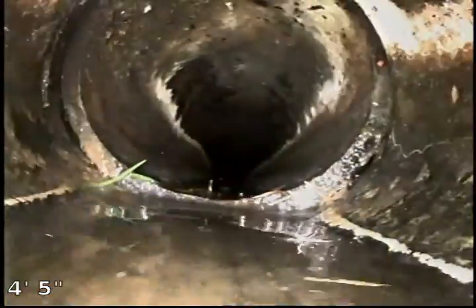As you can see, it looks like this is ABS. Small little lip right there, but it's negligible. Nothing to be concerned about. This is all plastic here, so somebody did replace all this with plastic across this part of the front yard that we're going across. So we'll see how far they continued. Here we have just a coupling here.